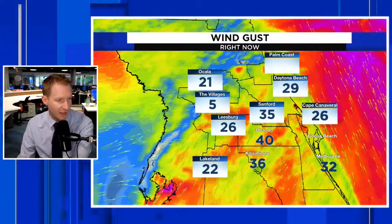Alrighty, guys, we are going to take a little bit of a break. I do have a wind question here. You see there, these are current winds, gusting to about 40 miles an hour. These are actual ground truth wind reports from the airport, from observing sites there. So about 40-mile-per-hour gusts there in Orlando, about 20 to 30 along the Space Coast.